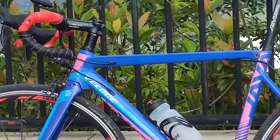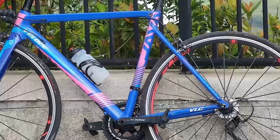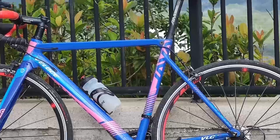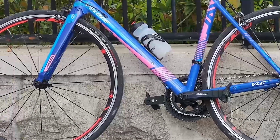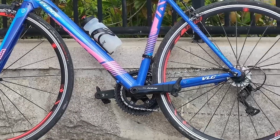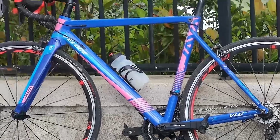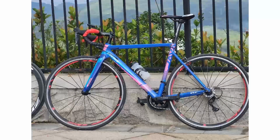Fair play to Java. I don't know how big Java are in the West, but basically in China, Java claimed to be an Italian brand. And yeah, pretty low end stuff. Again, a tiny cassette. You're not going up many hills on this thing. But hey, he's riding a bike, having fun. That's all that matters.